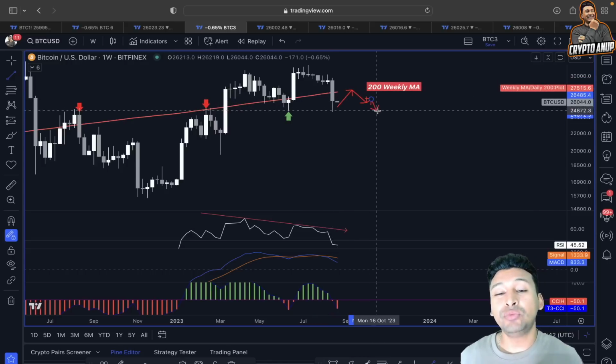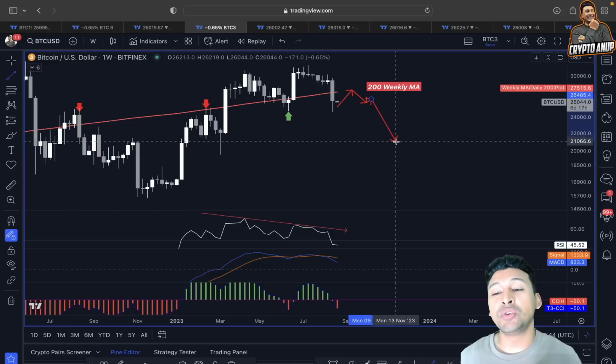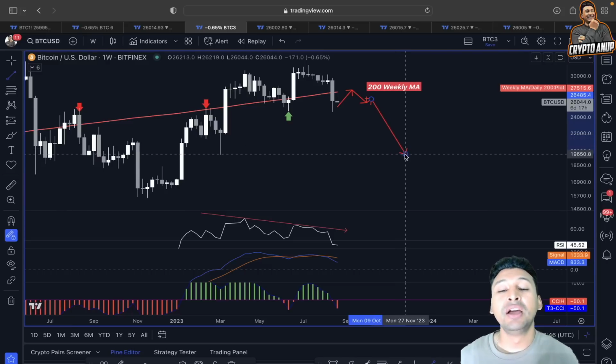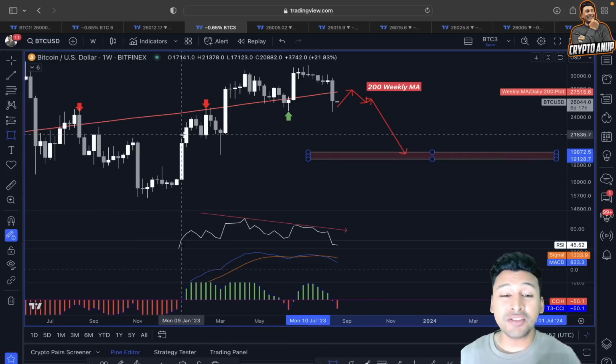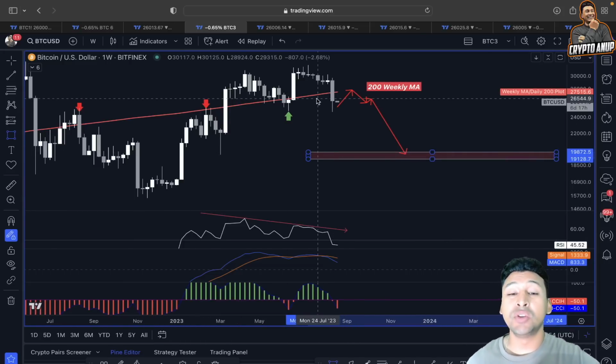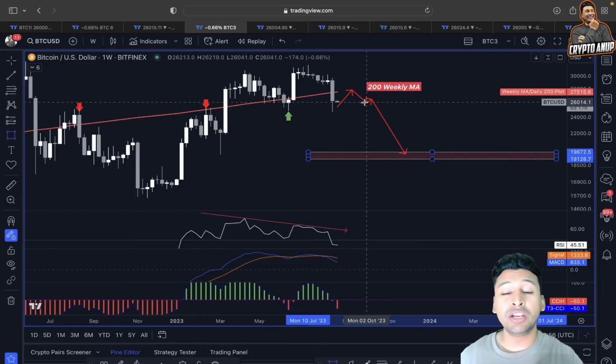But if we do get rejected around that area, then I just want you guys to be careful, because we have another price objective which is sitting around 20,000. Not just only because we have lost the support from this 28,000 range or the 200 weekly moving average.